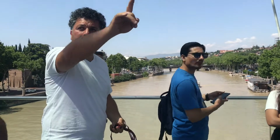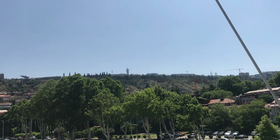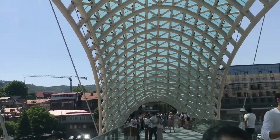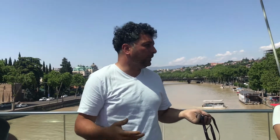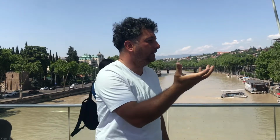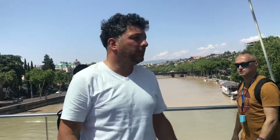After this, we're going to go to the cable car nearby Mother of Georgia. We're going to check Mother of Georgia. This is symbolic for us. If you come to my country for friendship, Mother of Georgia gives you wine. But if you attack my country, you are an enemy, and Mother of Georgia gives a sword. That's why this is symbolic for us. She is always standing there.